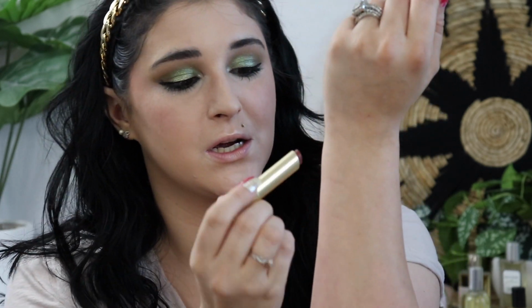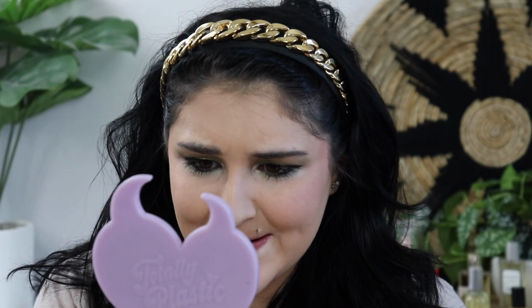This looks so dark, so dark. It's not... Okay, it's not that dark. All right, I'm not doing any lip liner or lip primer. I just want to see how it looks. Okay. Super moisturizing. Holy crap.